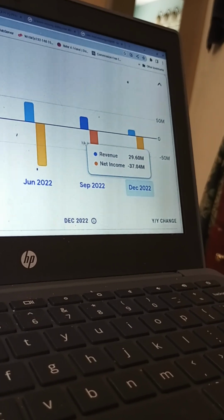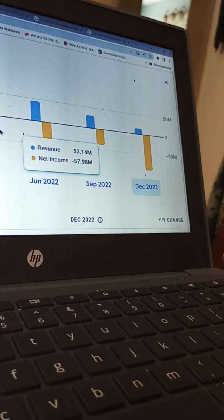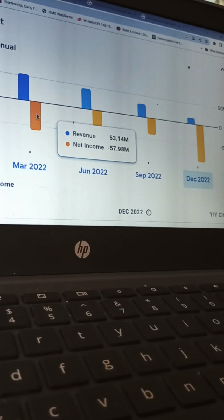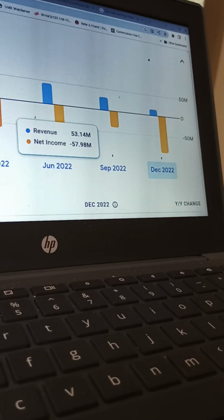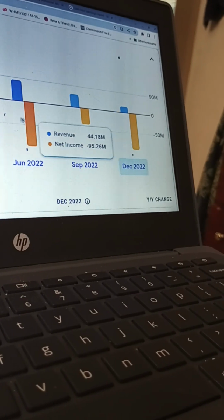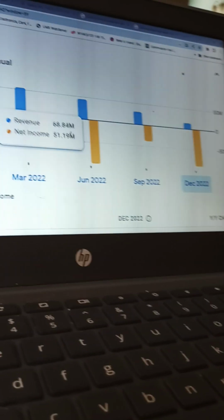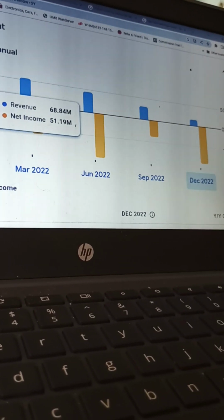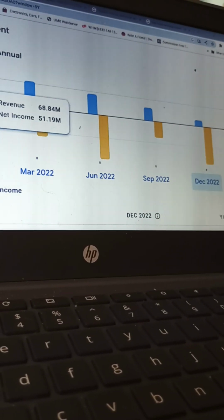Maybe they, I don't know. Maybe they finally decided to plug them in. Maybe this is the point where you realize that your free power wasn't free, and let's just plug them in. I don't know how to explain the loss. Here you have a nice revenue, 68 and 51. That just has free power written all over it.